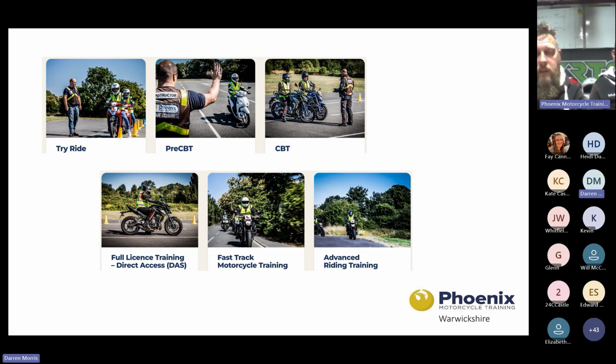So, try rides. Try rides are a 1 hour session. You would come along to the centre here in Leamington. We would put you on the motorcycle of your choice and give you a little bit of a rundown of what would be involved to ride a bike. So essentially, as it says, you can try the motorcycle before you choose to jump into a CBT, if that's something you're looking to do.